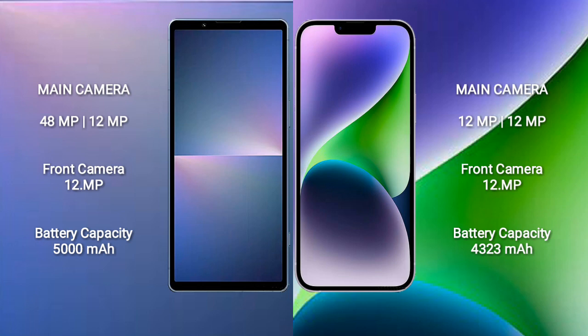Sony Xperia 5 Mark 5 has a 5000mAh battery, 25W fast charging support. iPhone 14 Plus has a 4323mAh battery, 20W fast charging support.